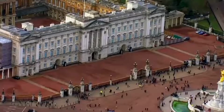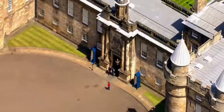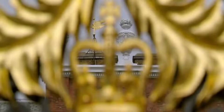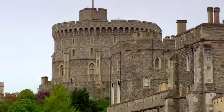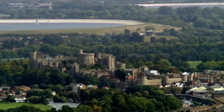Sightseers from across the globe flock to Buckingham Palace, Kensington Palace, and Holyrood. The buildings themselves are amazing. There's no other country which has this incredible catalogue of its history, of this astonishing institution. One royal residence alone attracts 1.65 million visitors a year. The granddaddy of them all, Windsor Castle.